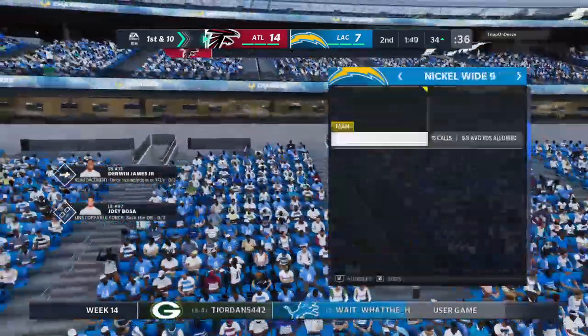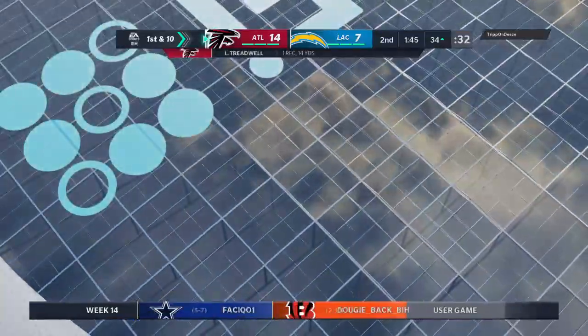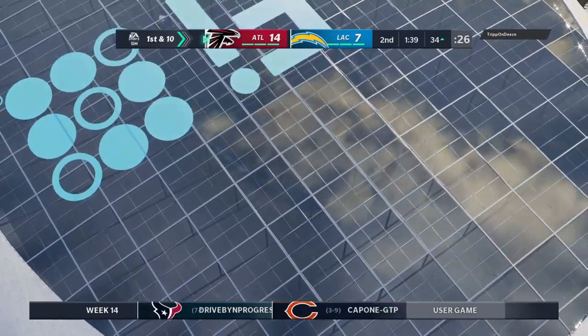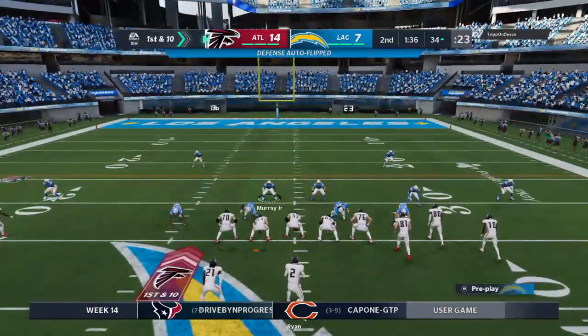And happy. Back-to-back nice gains, that one for 14 yards and another first. Falcons. From the 34 now, here's first and 10.